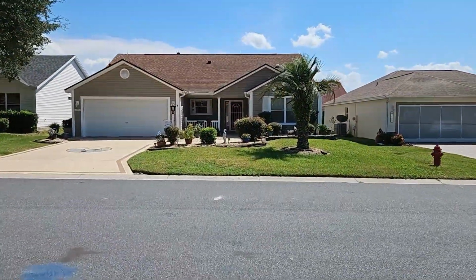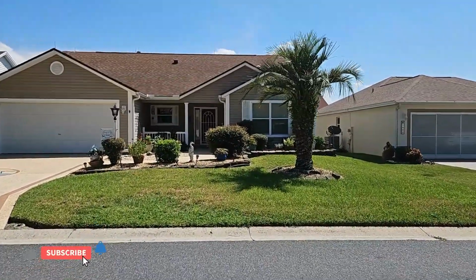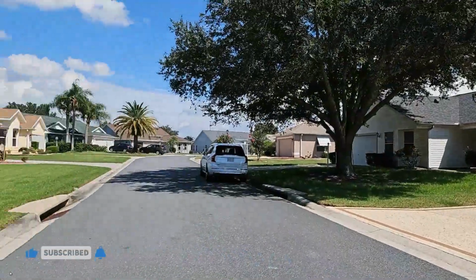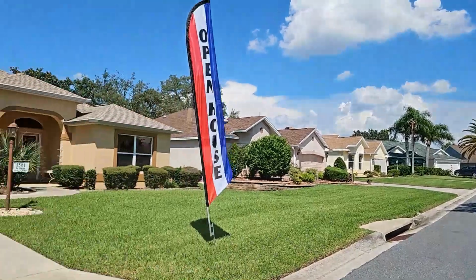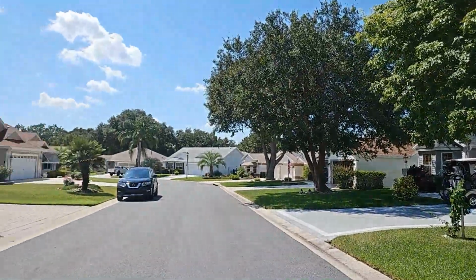This front of the home is facing south. That would be facing east. That is your home right there. That would be facing west.